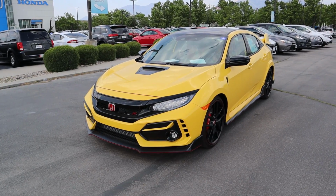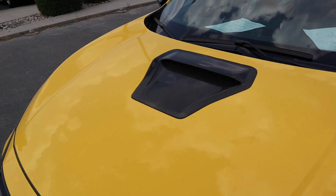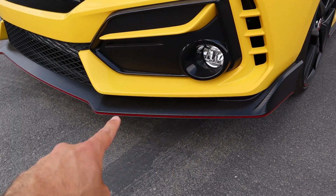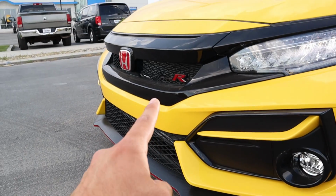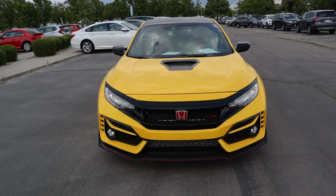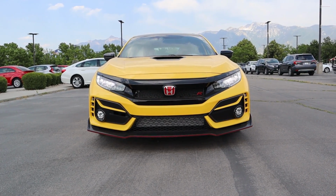Now let's go over things on the front end. Just like all the other Type Rs, you do get the air intake here, which looks absolutely fantastic. I love the contrast between the black and the yellow on this limited edition. Coming down below, we've got the full LED lights here, fog lights in this area, and the carbon fiber accenting with the red stripe in between the layers on the front splitter. We've got our Type R badge and the red Honda badge as well that's part of the Type R. Overall, especially in this yellow color, it looks so aggressive. I still like the Boost Blue a little bit more, but this still looks absolutely fantastic.